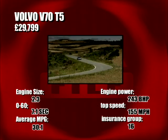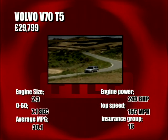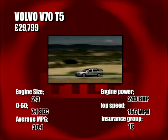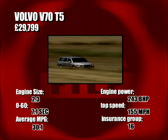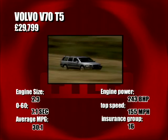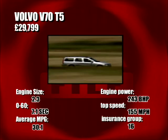And finally, if you thought estate cars were for aging antique dealers who never drive above 30, well, think again, as here we have the Volvo V70 T5. With a turbocharged engine pumping out 250 horsepower, this estate will get to 60 in just over 7 seconds and has a top whack of 155 miles per hour. Just the thing for eating up the motorway miles, as any traffic cop will testify.